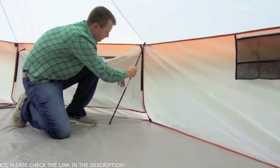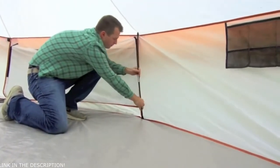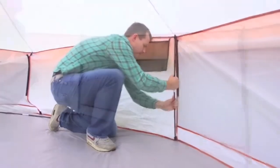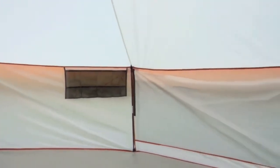Moving on to the side walls, we can take the 6 collapsible sidewall poles and fit them into the small pockets located on the floor seam as well as the roof seam of our yurt. Once in place, this will prop up the side of our yurt, giving us much more space inside.